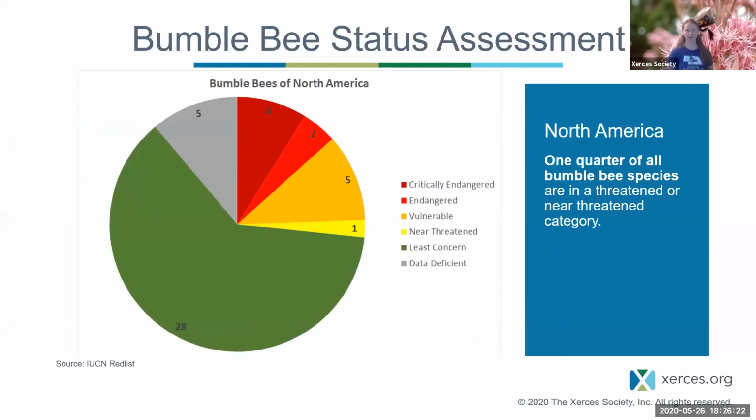And what they found, if we look at just North America, is that a quarter of all the bumblebee species are in a threatened or a near threatened category. So this pie chart here shows that there's 4 species that were critically endangered, 2 that are endangered, 5 that are vulnerable, and 1 that is near threatened. And then there's also 5 on there that just didn't have enough data to actually look at.